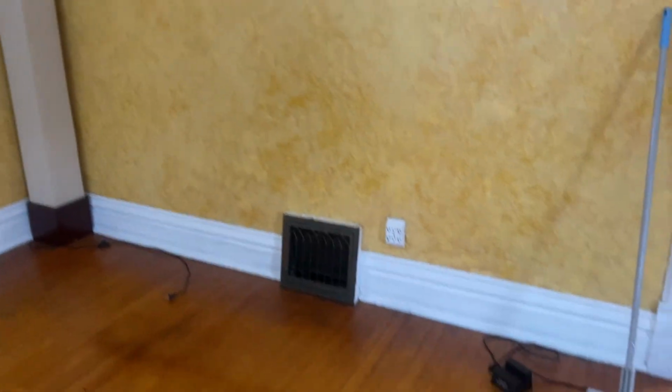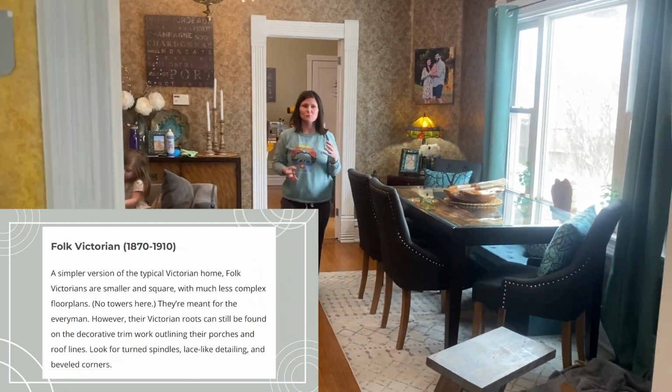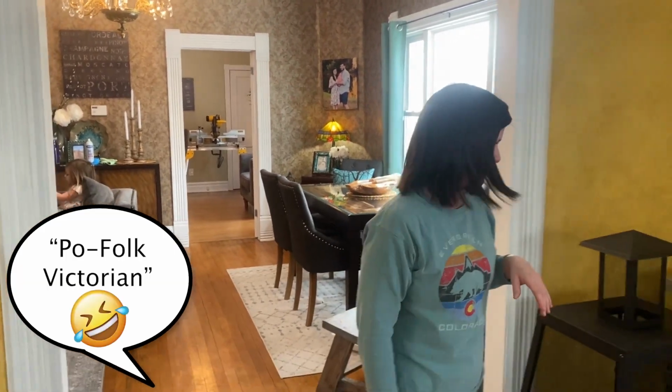So this is our house. I'm sure we'll post some pictures here of when we had it decorated for Christmas and everything. It's an old house, built in 1900. Pretty Folk Victorian, according to Natalie. It's a little scaled back from the very prissy, traditional Victorian style that you may see. So, Po-folk Victorian. It's for poor people.